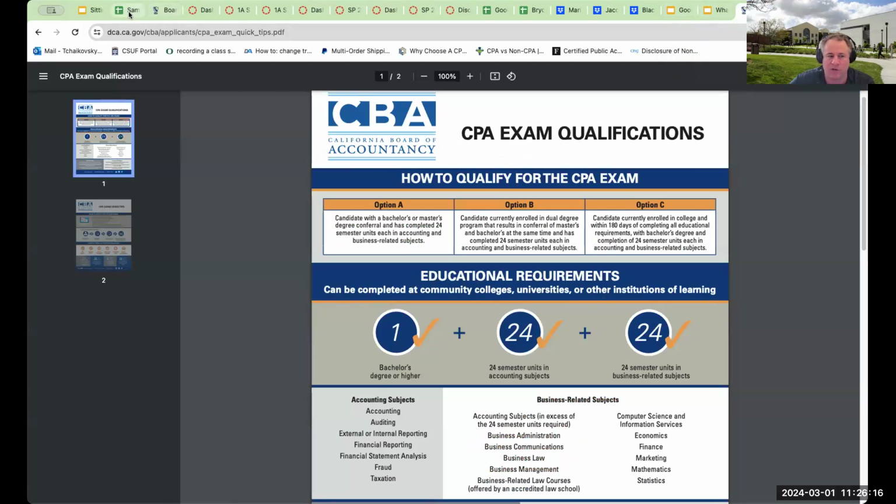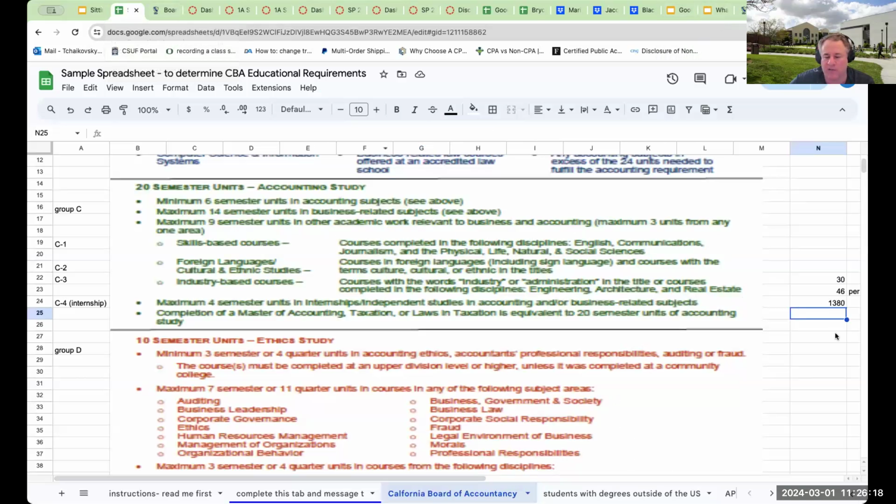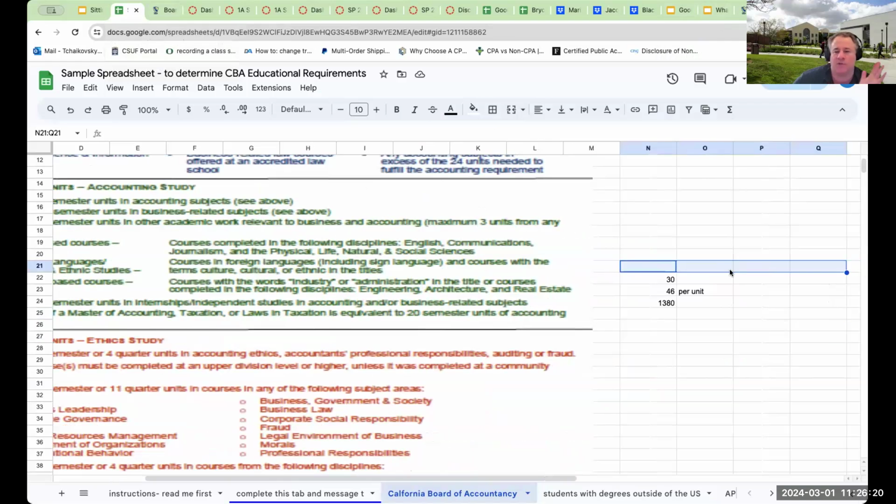Whatever university you're going to, it needs to be accredited. Now, when it comes to getting a master's degree in accounting, that's great. You have a bachelor's degree, you can get a master's. However, a master's degree is very expensive.